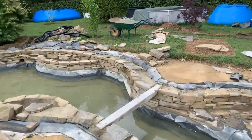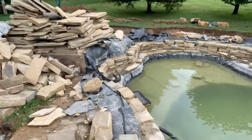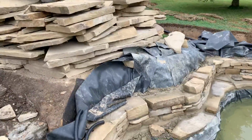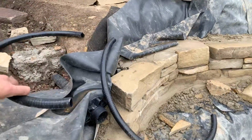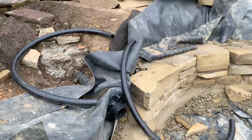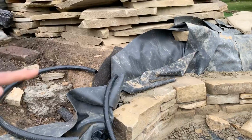Couple of important things: an overflow. A lot of people fail to put overflows into ponds, and it's always a good idea, if you can, to be able to regulate the depth. So rather than just having a bit of pipe sort of, you know, plopped over the top of the liner, which you quite frequently see, and that does work as a crude overflow. But the issue with that is that obviously water can seep out in the cracks and the gaps between the paving at the top.